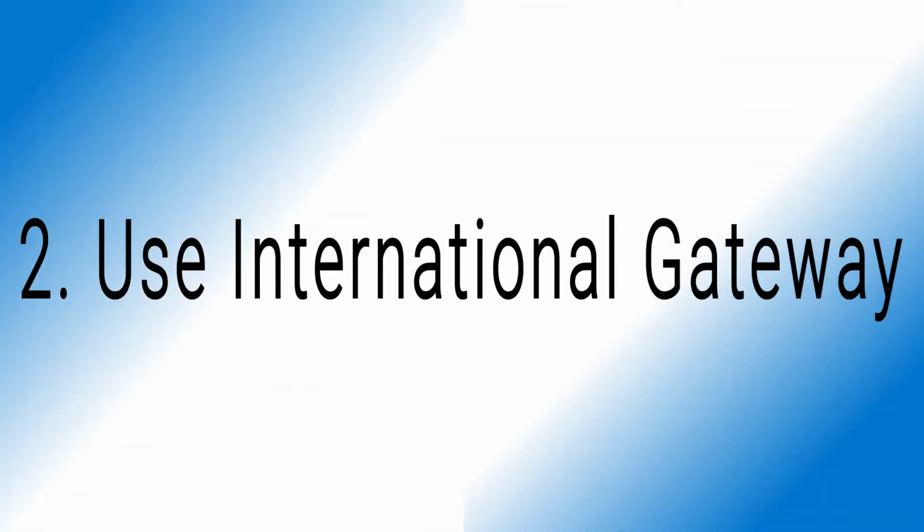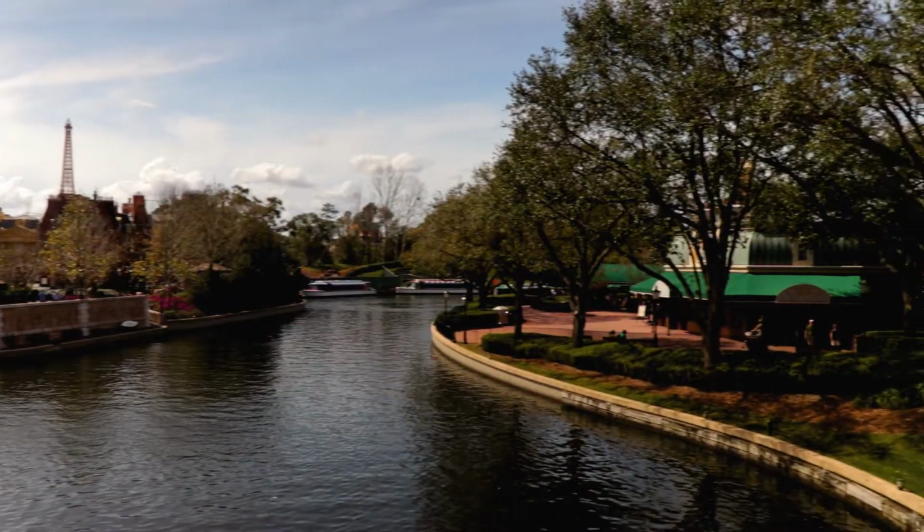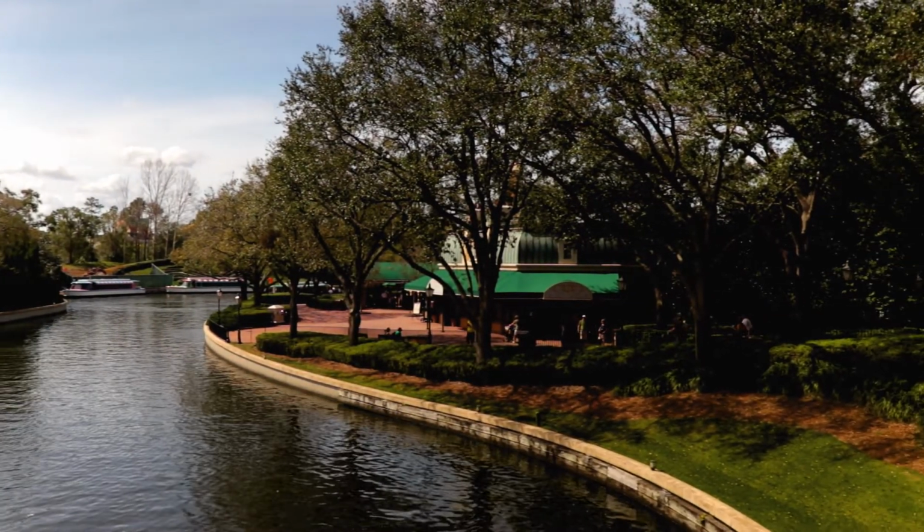Tip number 2, use International Gateway to enter into the park. Now, for those of you that don't know, there is actually a back entrance into Epcot, and it's connected to the resorts that are around Crescent Lake. So the Boardwalk, Yacht Club, Beach Club, and the Walt Disney World Swan and Dolphin. From these resorts and from this area of Walt Disney World, there is a walkway to International Gateway where you can then enter into the park between the United Kingdom and France inside of World Showcase.